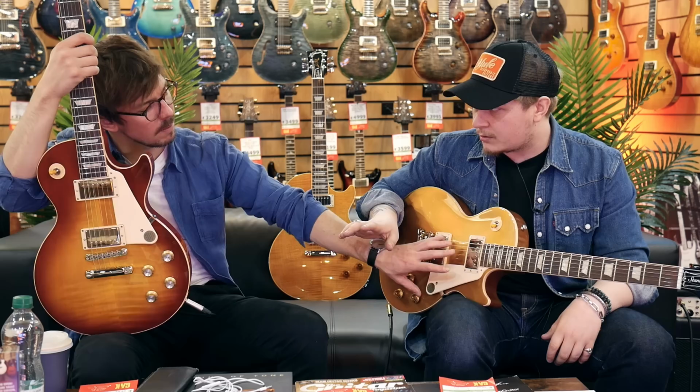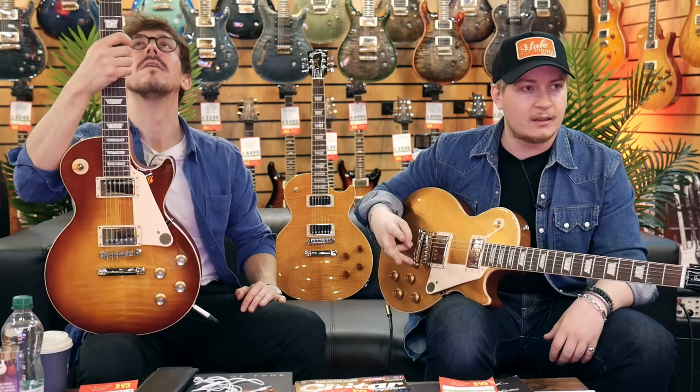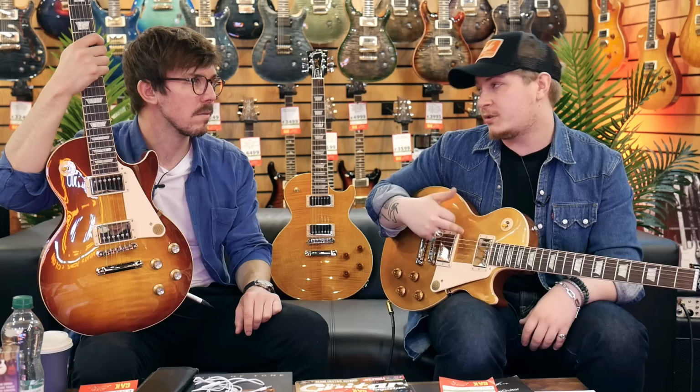Before you go on, what pickups is this? This is what I was going to say. They're exactly the same apart from two things. Pickups: these are the Burstbucker 1 and 2s, with Alnico 2 magnets, I believe. It was Alnico 2 or 3, I can't remember. They're one or the other, but they're very low output pickups.